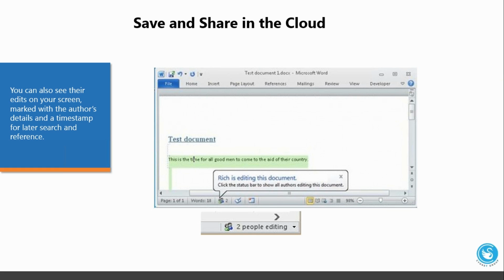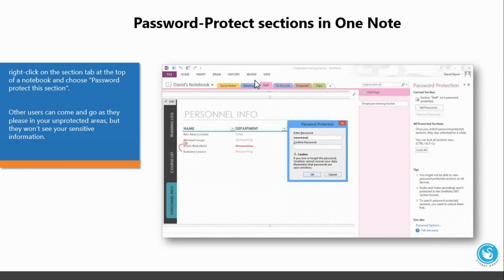Along with OneNote and MS Word, you can also have a co-authoring option available. So at the same time, on a single document, simultaneous users can work. Basically, that can improve efficiency and increase productivity in a far better way.